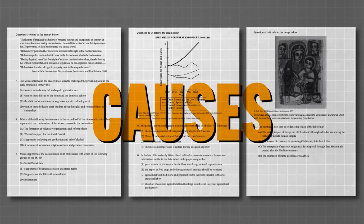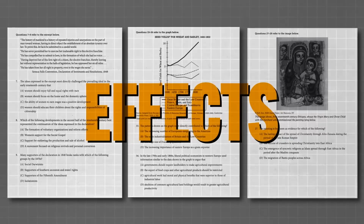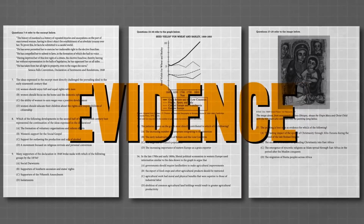Now, what does that mean? That they're going to test your ability to think historically? Well, that means you're going to see questions that ask you about the causes of events in the stimulus, or maybe it's the effects, or maybe how the argument in the document might serve as evidence for something else.